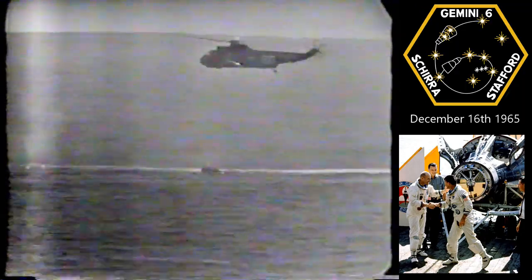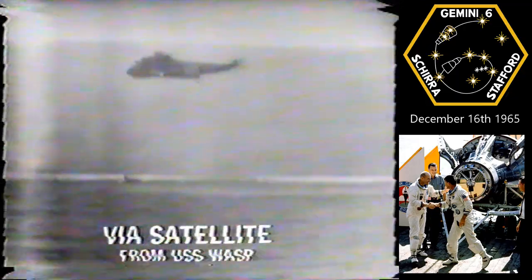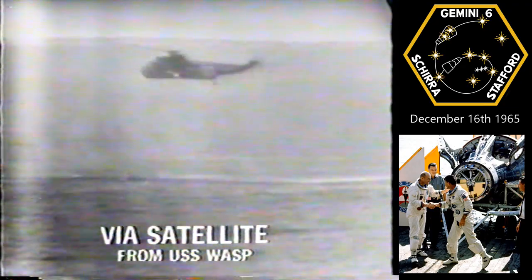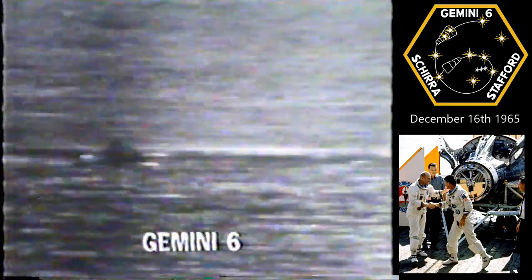It's another textbook flight for this 42-year-old New Jersey native. Oradell, New Jersey was his hometown. Wally Schirra, his Mercury flight, Sigma 7, was absolutely perfect, right on the mark on every part of it. And he landed 4.5 miles from the Kearsarge out in the Pacific. And now his Gemini 6 flight.